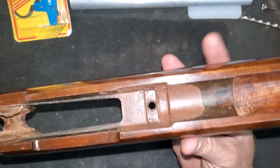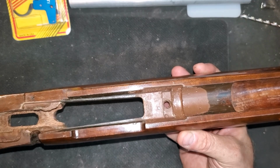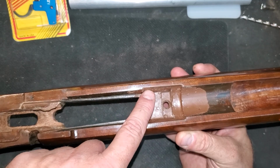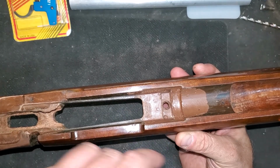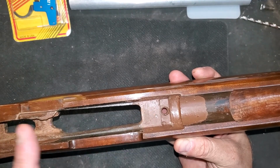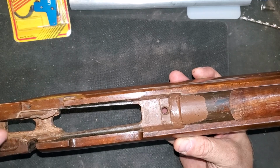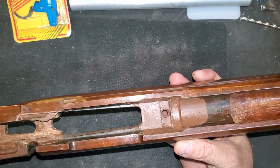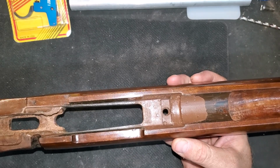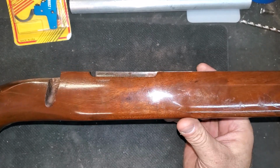Now, one thing you have to be careful of when you purchase used stocks is this was bedded previously for an action that someone had in the stock. So we have to make sure that the bedding is not going to interfere with our rifle. So we may have to actually grind out some of the bedding and rebed this for the action that I have.